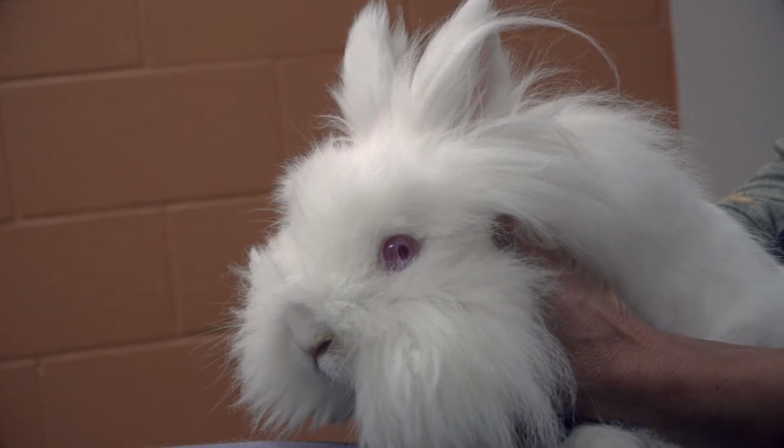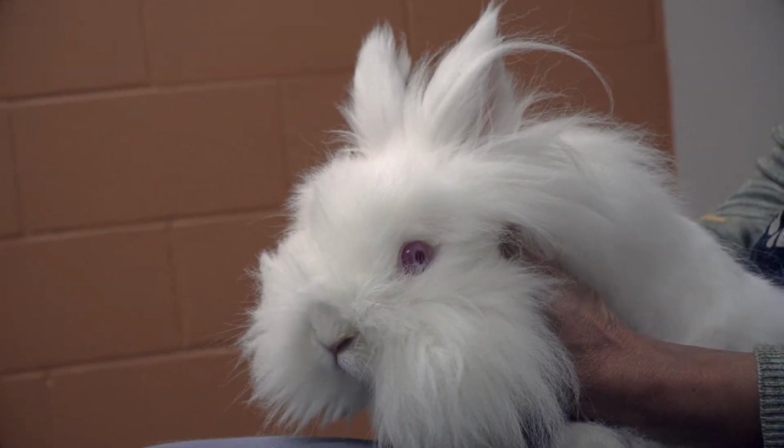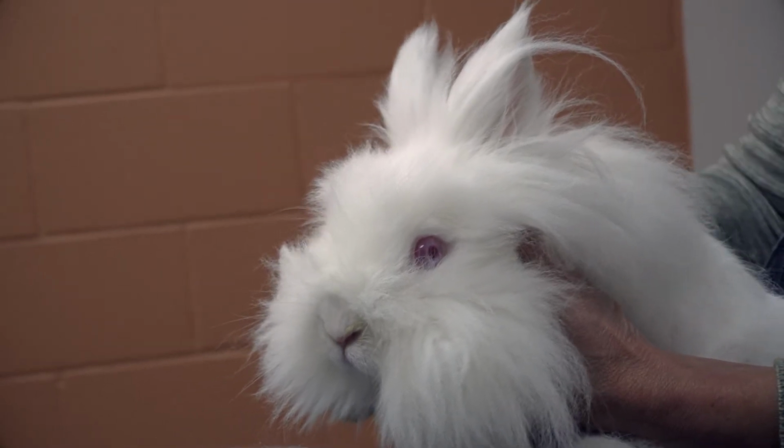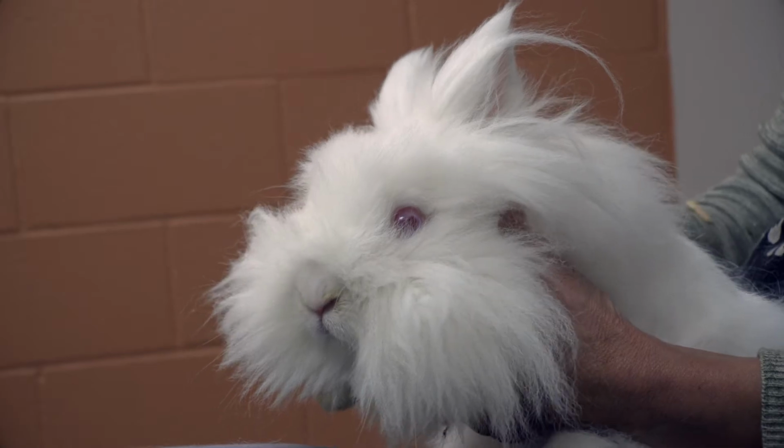What do we know about Marshmellow? Marshmellow is a 1-year-old female Angora rabbit with really, really pink eyes. She was returned to adoption because of her temperament. She can get a little crazy. But they said if she gets crazy, you just cover her eyes like that and she calms down. So, I don't know. She seems okay.